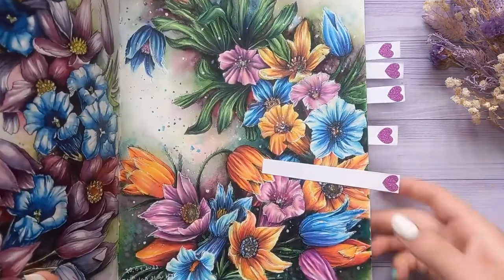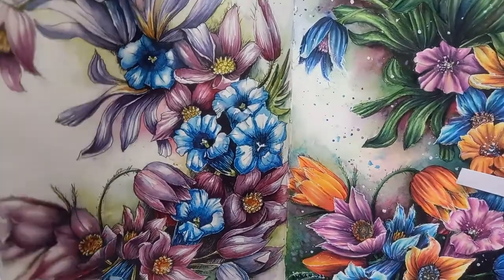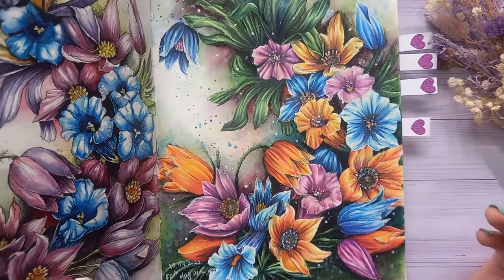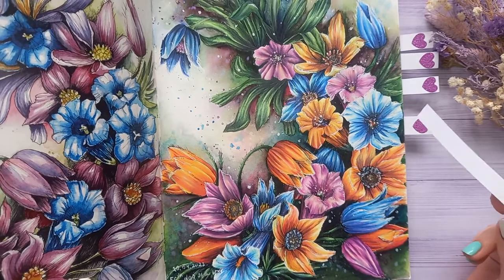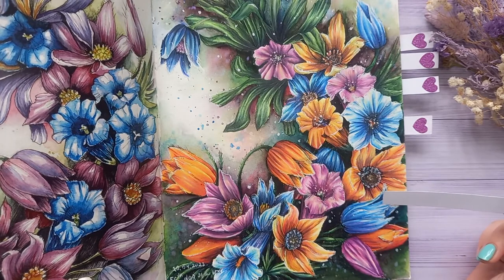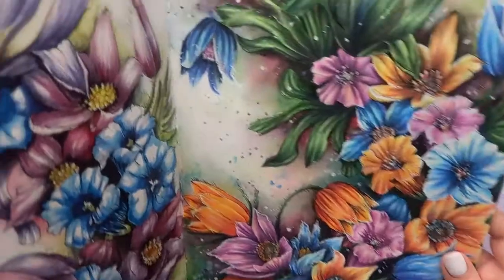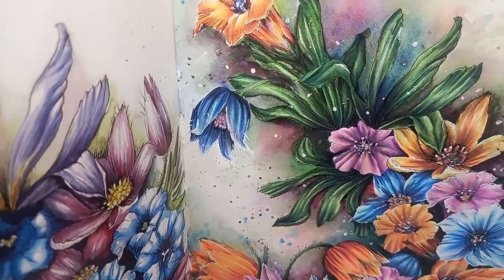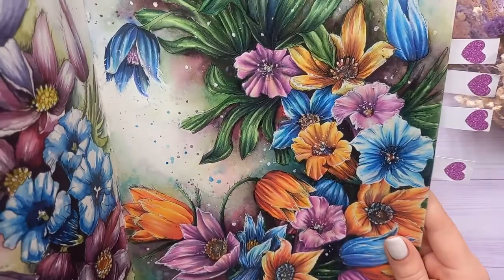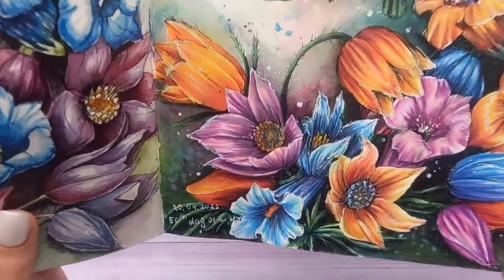Well, the first page is a flower illustration. I like the proposed version, but decided to color this one my own way. I made the flowers yellow and blue, my country's colors, and then added pink. I also want to draw your attention to the leaves. They are colored with Prismacolor Premier and Holbein pencils. Also used a white gel pen.